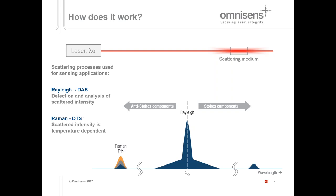Another scattering phenomenon is called Raman backscattering, and this is used for distributed temperature sensing. As you can see, the intensity of the backscattered light is temperature sensitive. So if locally there's a temperature change, the amplitude or the intensity of the scattered light is going to change. So you can measure temperature with Raman.